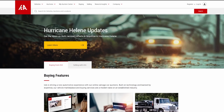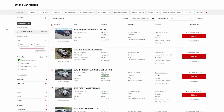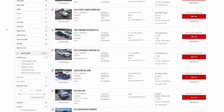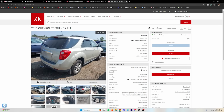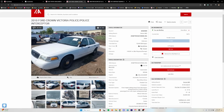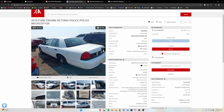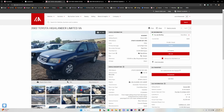I usually start by looking for a car, and I do this on a website called IAA, which is an insurance auction website that gets cars from insurance claims, charity donations, or towed away cars. This time around, I picked out 4 cars that I would bid on: a 2013 Chevy Equinox with 160,000 miles, a 2008 Ford Escape with 98,000 miles, a 2010 Crown Vic with 140,000, and lastly a 2002 Toyota Highlander with 125,000 miles and mostly cosmetic issues.